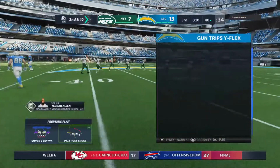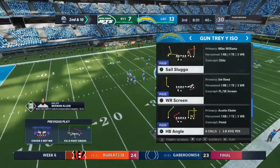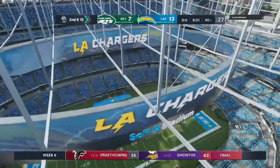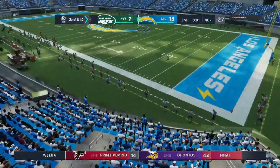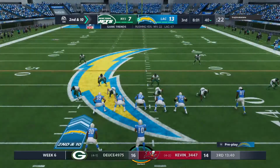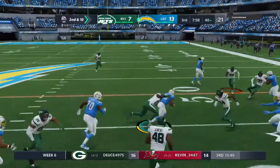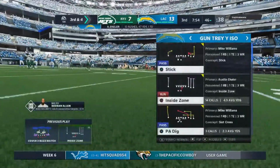And he'll toss this one incomplete. Seeing no options, he throws it away. So after the incompletion on 1st, now 2nd and 10. Here is Eckler. And they get to him after a gain of 6 to the 46.